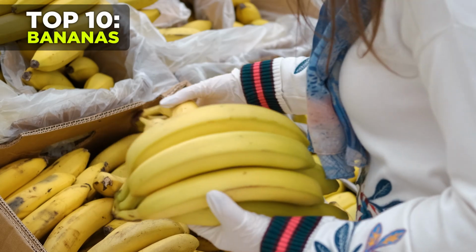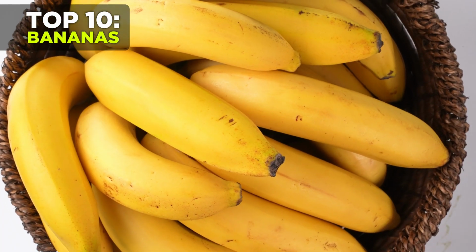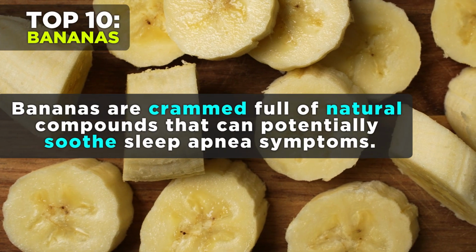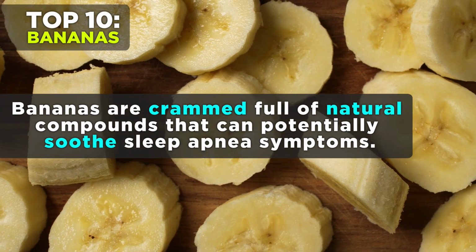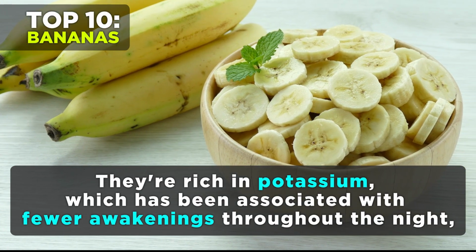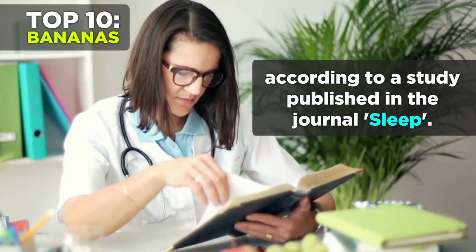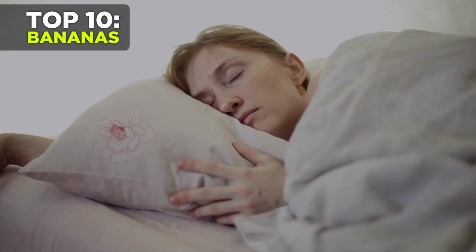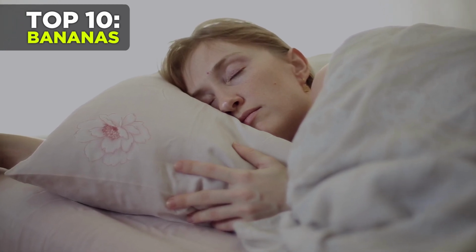Bananas pack a powerful punch when it comes to sleep apnea. So what makes them special? Well, bananas are crammed full of natural compounds that can potentially soothe sleep apnea symptoms. They're rich in potassium, which has been associated with fewer awakenings throughout the night, according to a study published in the journal Sleep. This is crucial for those dealing with sleep apnea, as the condition often involves frequent sleep interruptions.